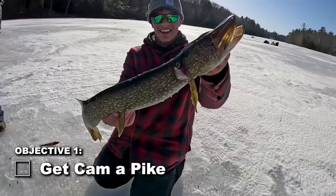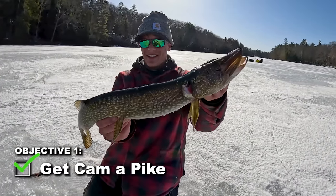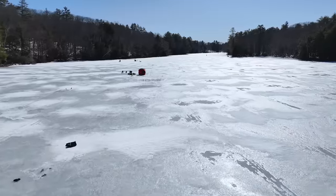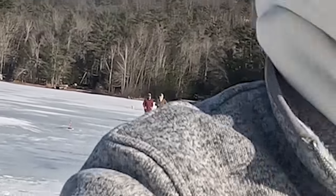Even though Cam's first pike was extremely malnourished, it still meant we accomplished our first mission. And Cam was literally about to pack up and go home until Albert hooked up on a fish that made him want to stay. Albert's on a pike. He says it's a big one. We're about to find out.